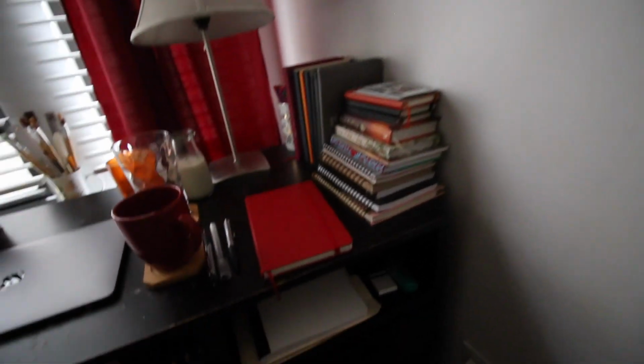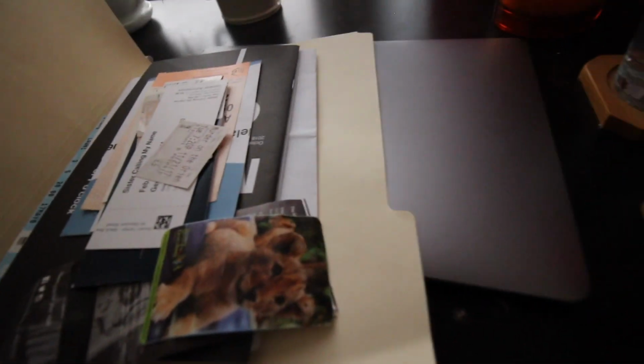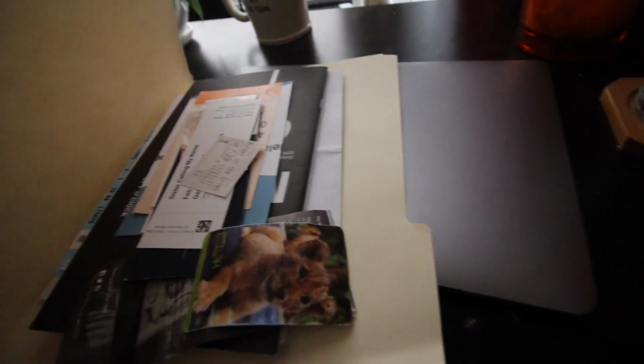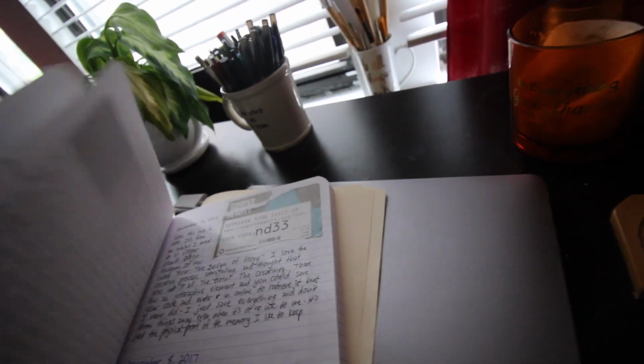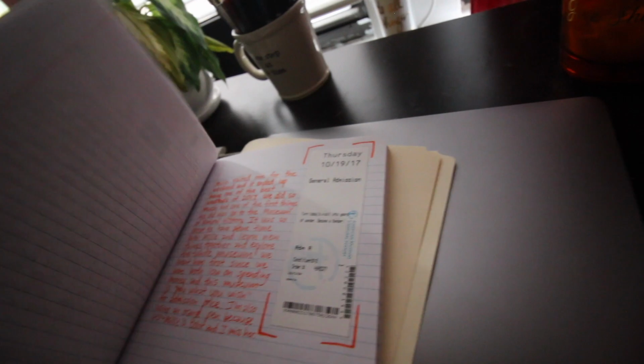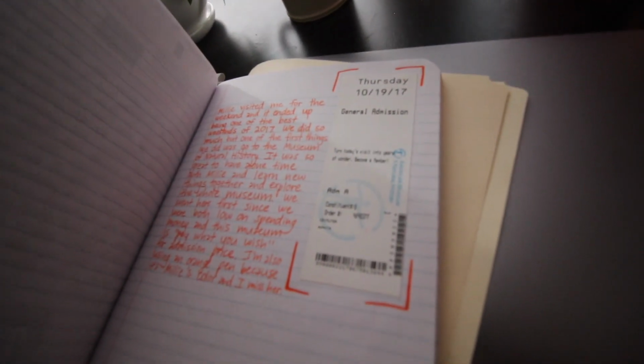So that is that. And then here is my little desk, whatever project I'm working on. This, for example, I was cleaning my room and I found all these old tickets of events I've been to, shows I've been to, museums I've been to, and I hold on to them as memories. And I'm like, you know what, instead of having all these papers floating around, maybe I should start compiling them. So I have this notebook where I'm writing little stories of my experiences and taping in the tickets and the date and just kind of who I was with, what I was doing.